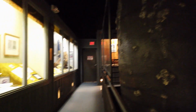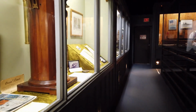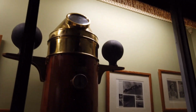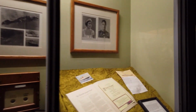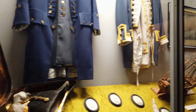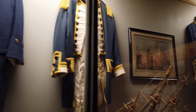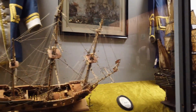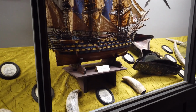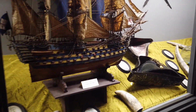This is the whale's tail next to me. You might be able to see it stretching up there into the sky. There's some sort of shipping related things. The Queen Elizabeth II, that one was. These are the ship's uniforms for the HMS Victory. Wow, that's an old one.